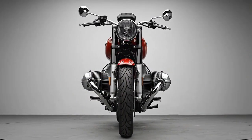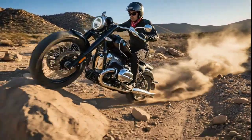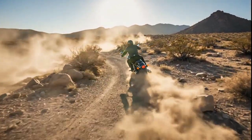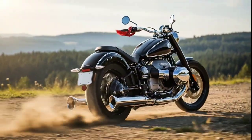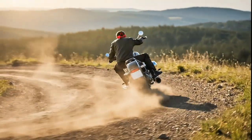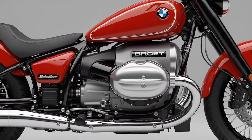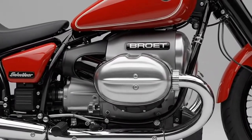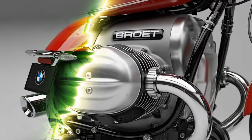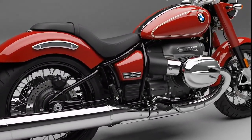But beneath this vintage silhouette lies a heart that's anything but old. The R18's beating soul is a monstrous 1,802cc air/oil-cooled boxer engine, the biggest BMW has ever built for a motorcycle. It produces a raw 91 horsepower. But the real story isn't in the top-end figures. It's in the torque. With 158 Nm of twisting force peaking at just 3,000 RPM, the R18 delivers the kind of pull that feels like it could bend the horizon.